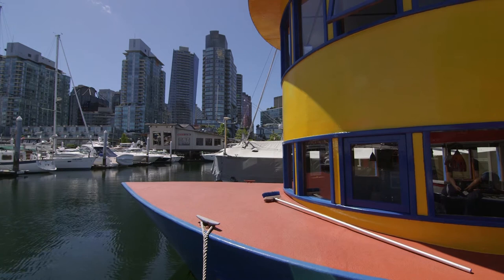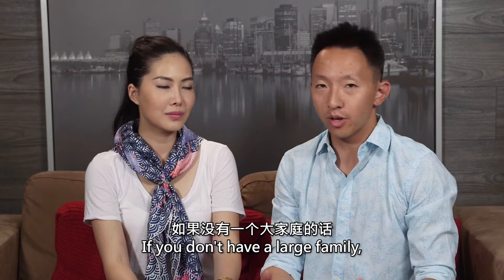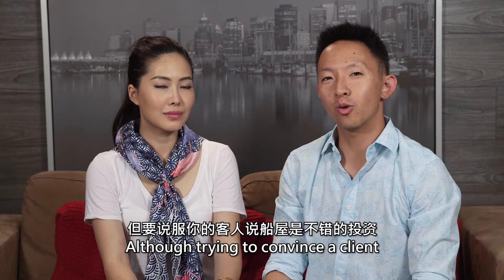It's pretty neat going into this floating home today, learning that, you know, it is functional. It's small, it's quaint, it's neat. If you don't have a large family, you could live there. Although trying to convince a client that it's a great investment, it's very challenging.